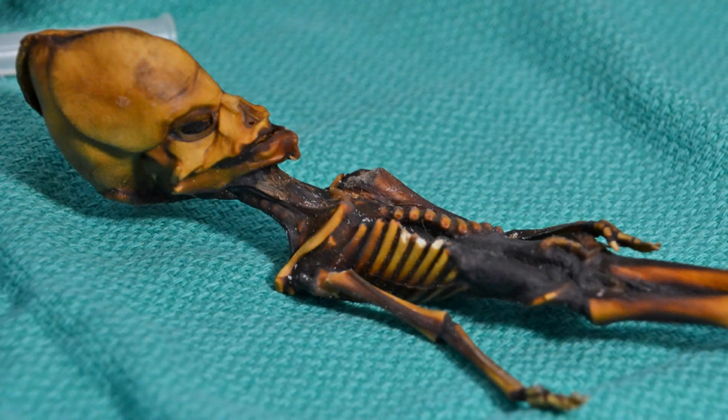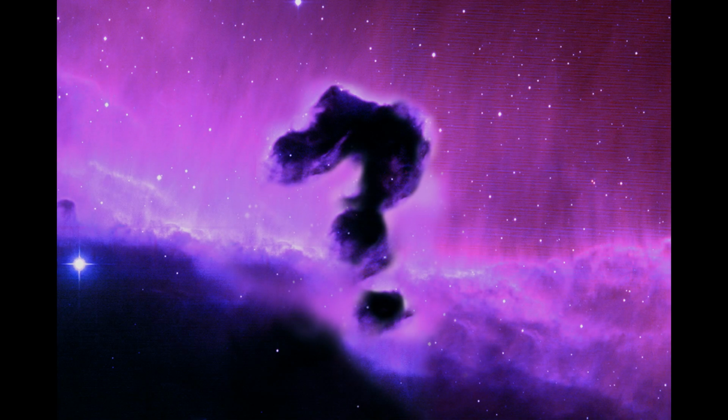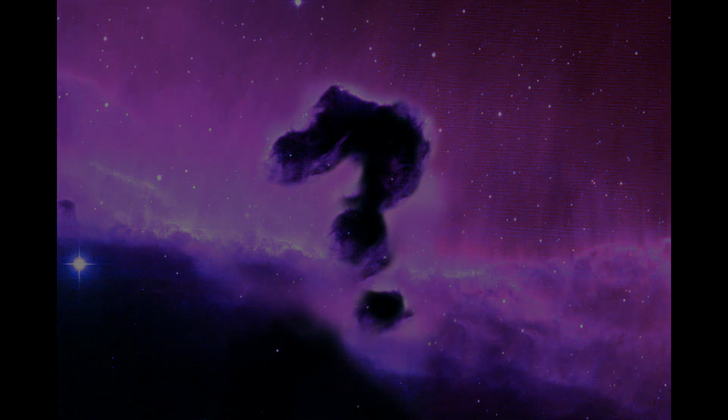As intriguing as the initial discovery of the Atacama skeleton seemed to be, this particular discovery turned out to be nothing more than a premature human infant. But that doesn't mean there aren't other fascinating discoveries yet to be uncovered. If history has taught us one thing, it's a strange world out there, and one can never be certain about what may be discovered next.